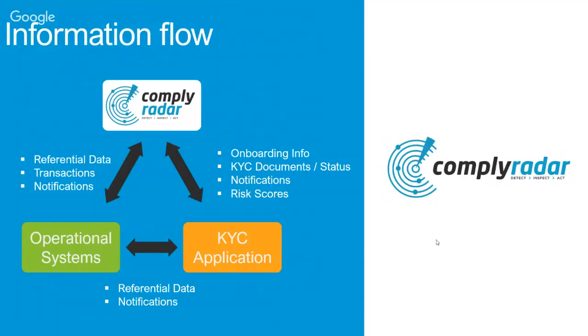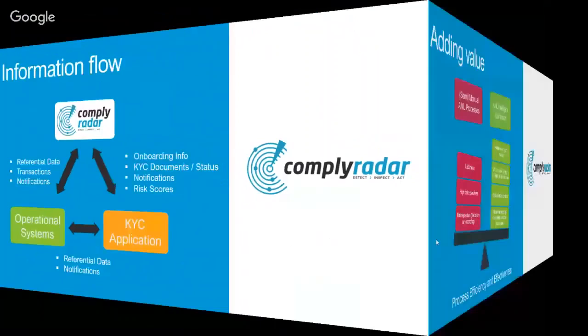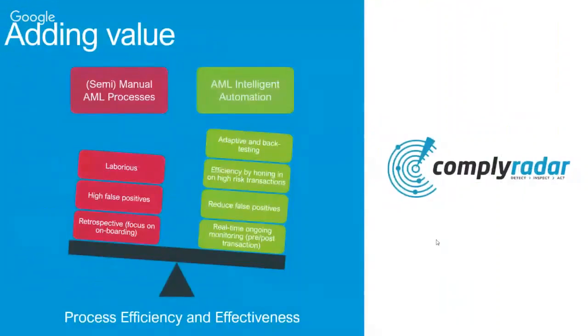On the other hand, the transactions happen in the operational systems. So we need to sit or piggyback on the operational systems in order to sift all the transactions that are happening on them, be it a core banking system if it's a bank, or a gaming platform if it's a gaming company. So this is where we fit solution-wise. So how are we adding value?